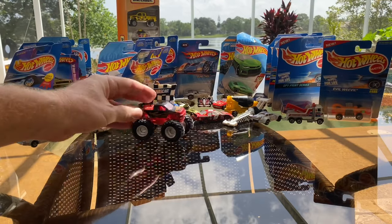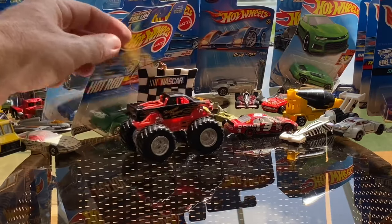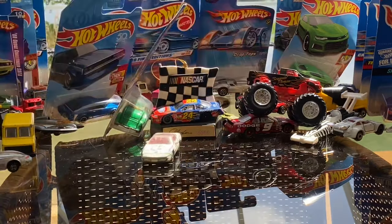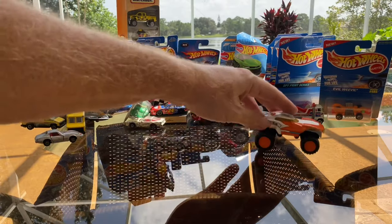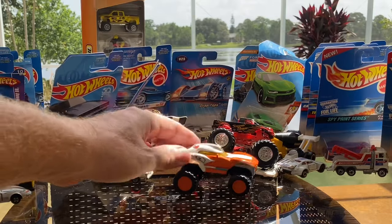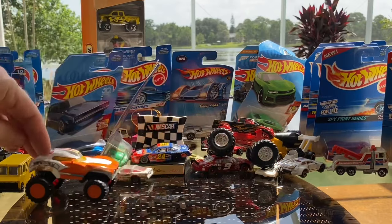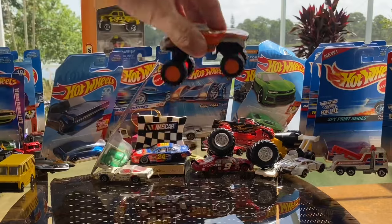Look at this thing. Found this on the dollar tarp. Screaming Demon. And then check these out. Got the Luke Skywalker. These things cost like $7 or $8. Got them for a dollar. Quality. Very smooth roller.